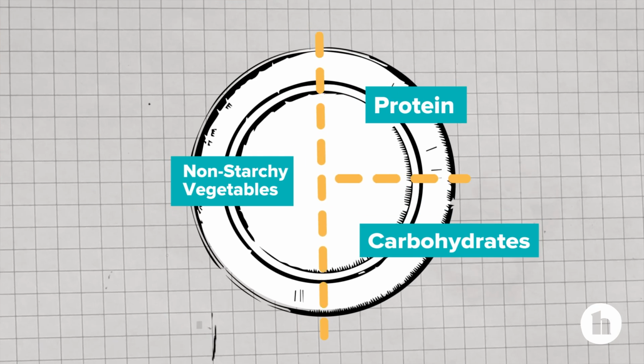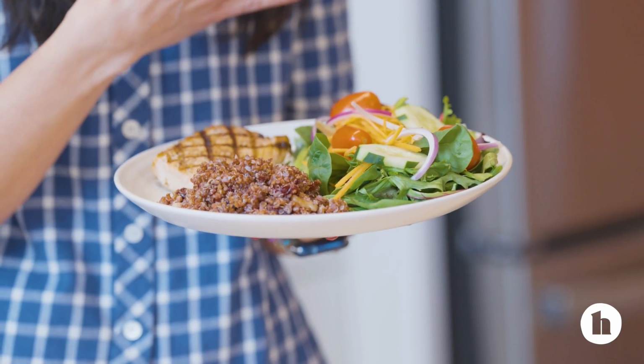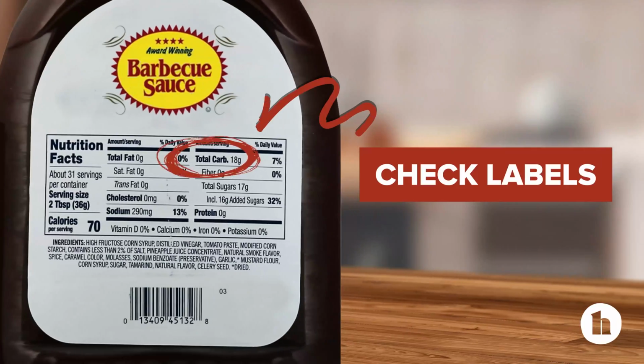The food also doesn't have to be plain. You want it to be yummy. Add flavor with lots of herbs, spices, citrus, vinegars. But be aware that many packaged sauces can contain high amounts of carbohydrates, so check labels.